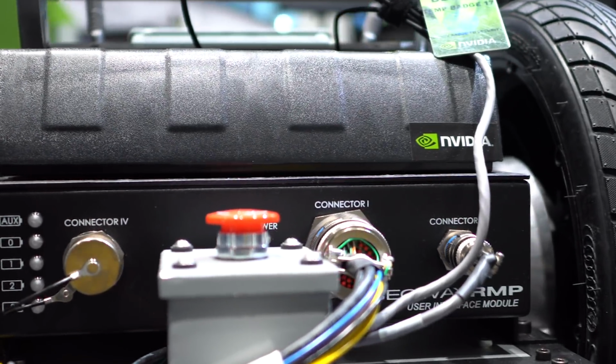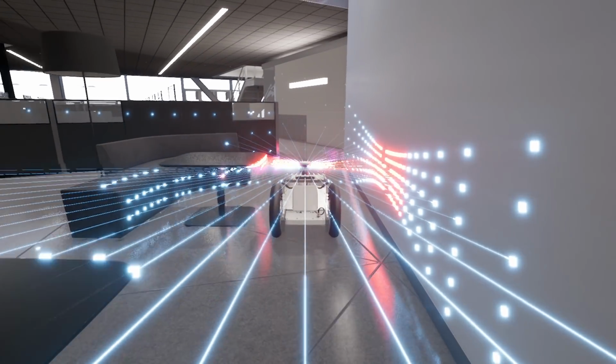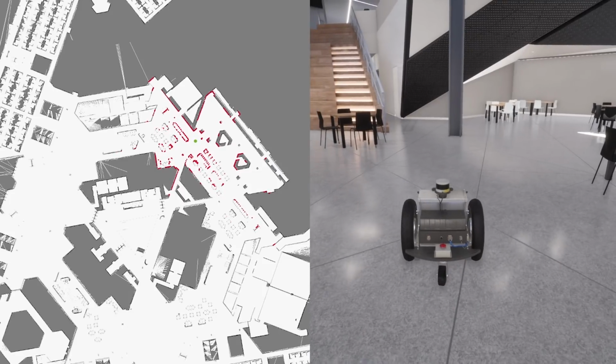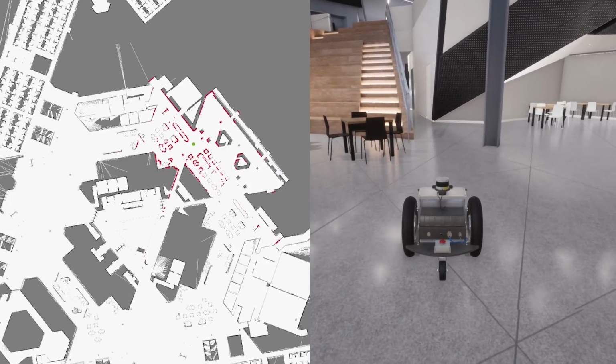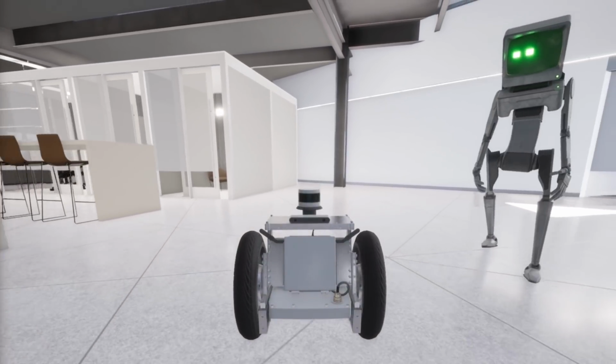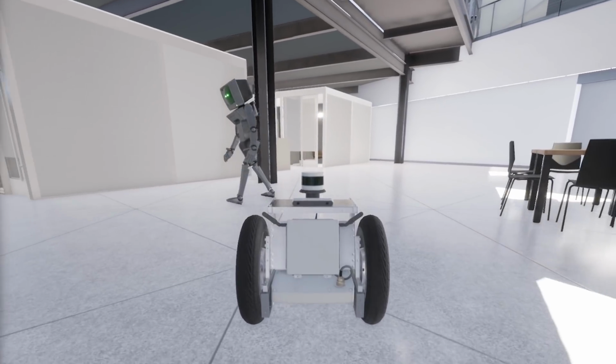Carter is just an assembly of very standard technology like LiDAR, stereo camera, Jetson of course, but also localization and mapping and framework. We took Carter in simulation and we had this robot navigating in a fully simulated environment based on an existing building called Endeavor.